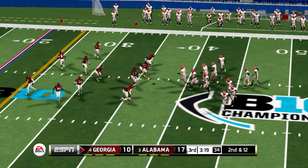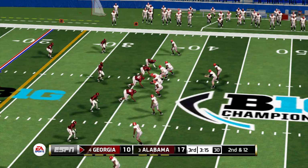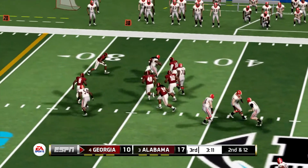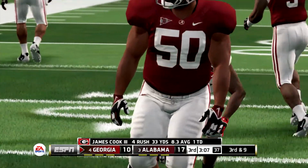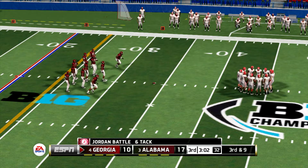Second down, about 12 yards to go. Ball on the 37. Again with the run. Tackle made at the 34-yard line. Call it a gain of 3 yards. That'll make it 3rd and 9.